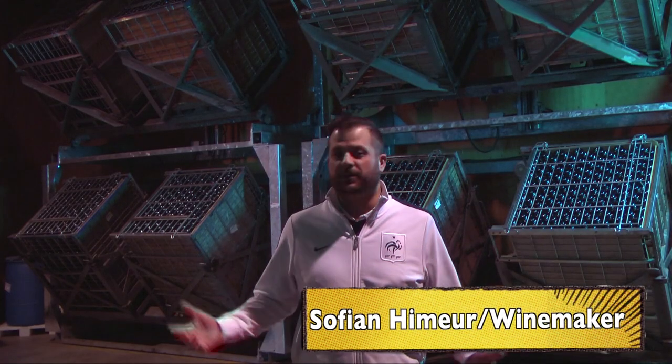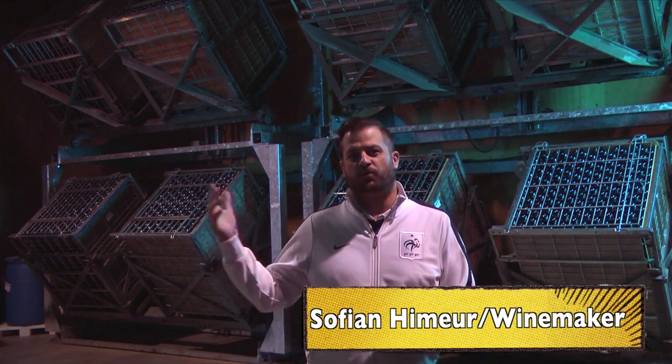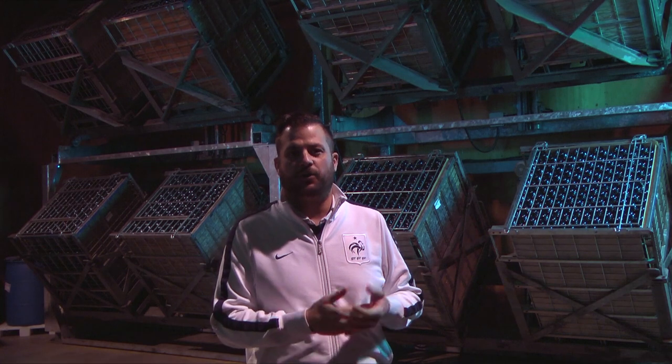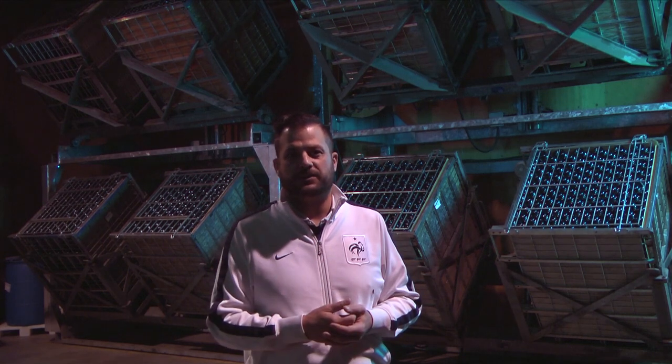So we are in our sparkling cellar right now. We have some wines that have been disgorged, some wines that are being aged, some wines that are being riddled, like behind me. The process after bottling is the wine goes to lay down, goes through second fermentation in the bottle, and then ages on the yeast, what we call tirage, for a minimum of 4 years.